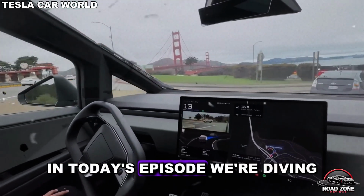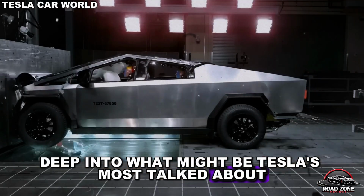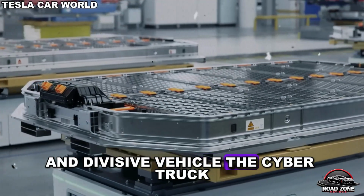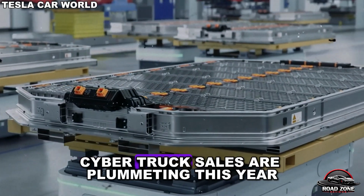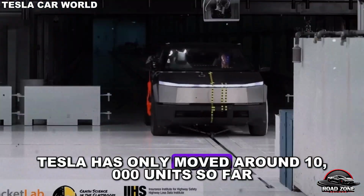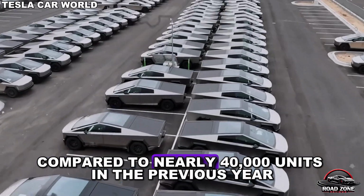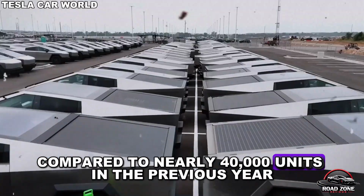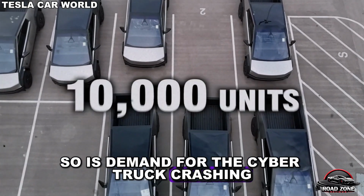In today's episode, we're diving deep into what might be Tesla's most talked about and divisive vehicle, the Cybertruck. There's no way around it. Cybertruck sales are plummeting this year. Tesla has only moved around 10,000 units so far, compared to nearly 40,000 units in the previous year. So is demand for the Cybertruck crashing?